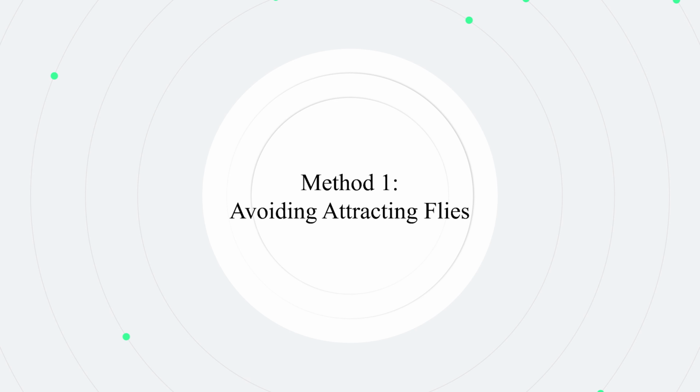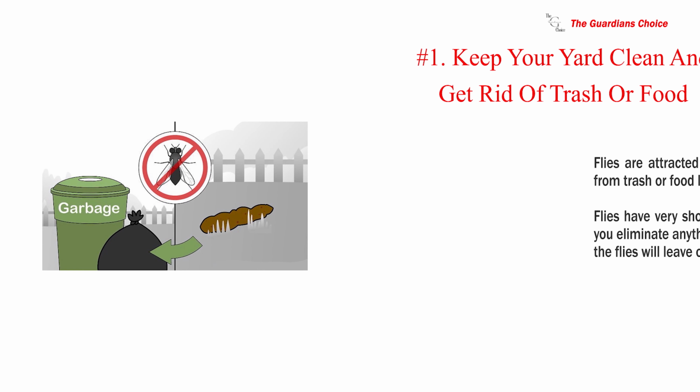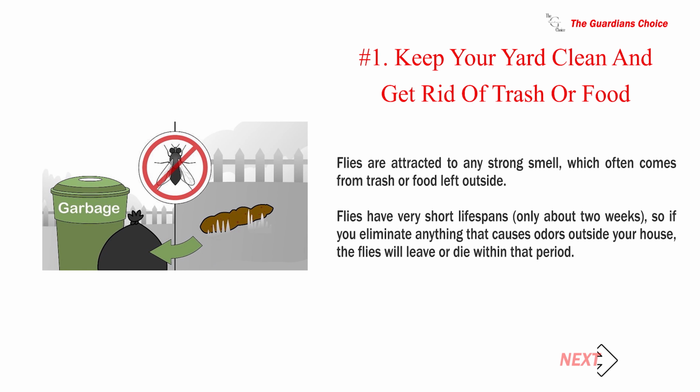Method 1. Avoiding attracting flies. Number 1. Keep your yard clean and get rid of trash or food. Flies are attracted to any strong smell, which often comes from trash or food left outside. Flies have very short lifespans, only about 2 weeks, so if you eliminate anything that causes odors outside your house, the flies will leave or die within that period.